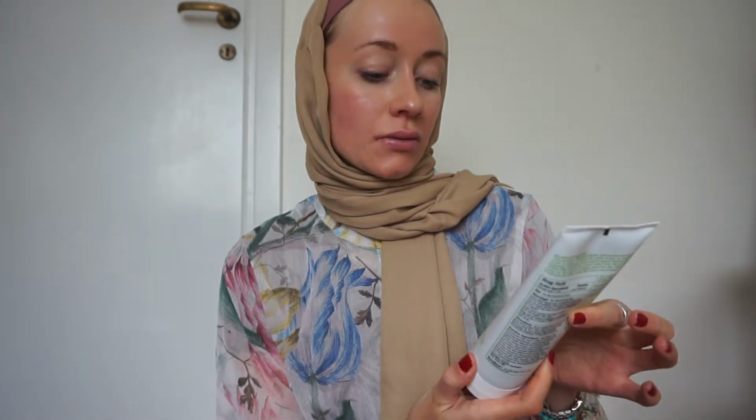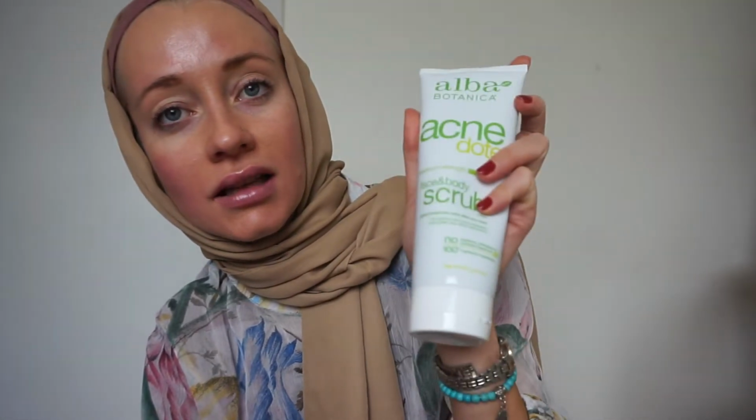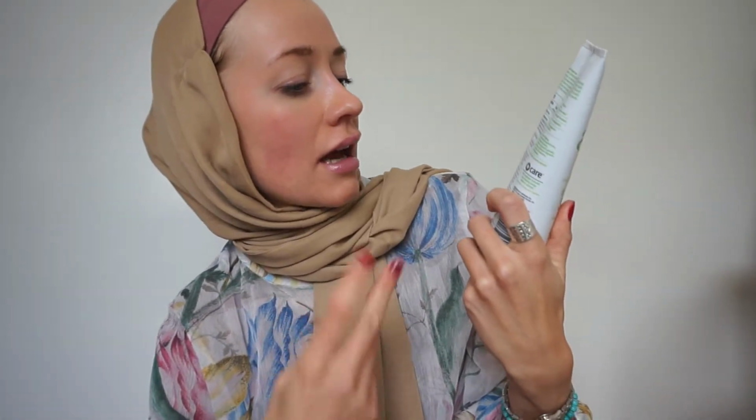This one I don't use for my body, but I use this one for my face, and it's from Alba Botanica, and it looks like this. I love this one. I think it has, again, a very good ingredients list. I can read out the ingredients just to share.